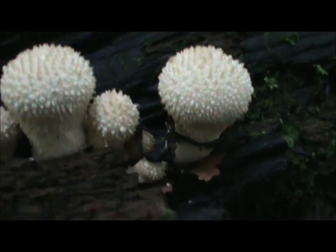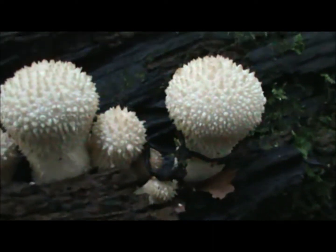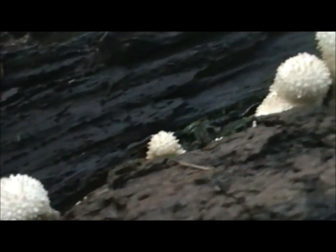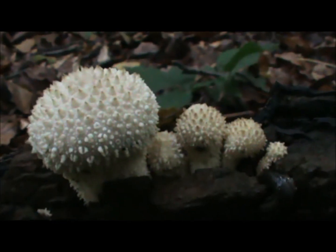But it's got quite a long stalk on it compared to some of the puffballs as well. Not too many there, so I shall leave them well alone. But some beautiful looking specimens there. They've not been munched upon.